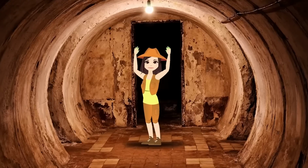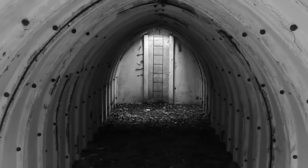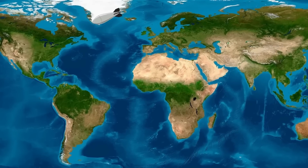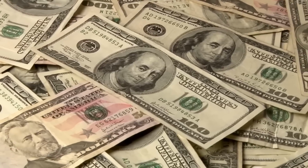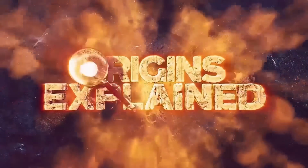But he did discover the history of the shelter. It was likely built by Whittaker Pools, who built many of these bomb shelters throughout Tucson in the 1960s at the height of nuclear fear. Homeowners were terrified that Russia would bomb America, and anyone with the money to spare was eager to get their own personal fallout shelter.